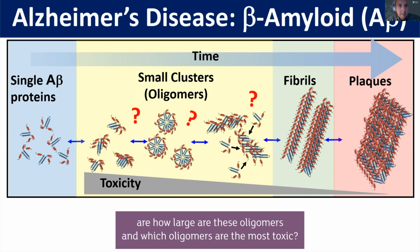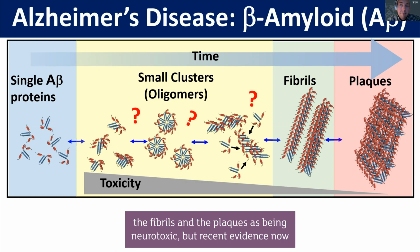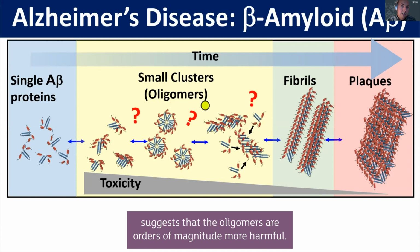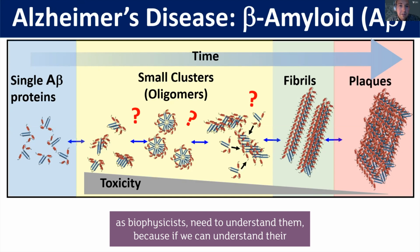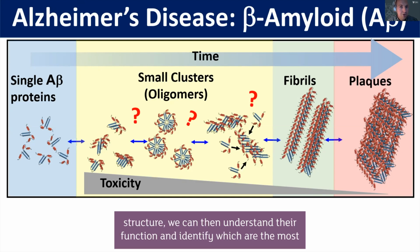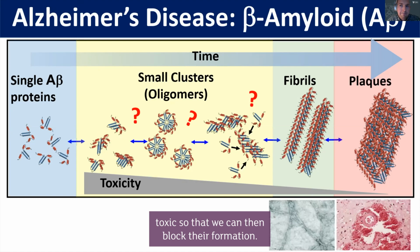But there's a number of gaps in our knowledge, and some of the main questions are, how large are these oligomers and which oligomers are the most toxic? Now, early research pointed towards the fibrils and the plaques as being neurotoxic, but recent evidence now suggests that the oligomers are orders of magnitude more harmful. And that means that we as biophysicists need to understand them, because if we can understand their structure, we can then understand their function and identify which are the most toxic so that we can then block their formation.